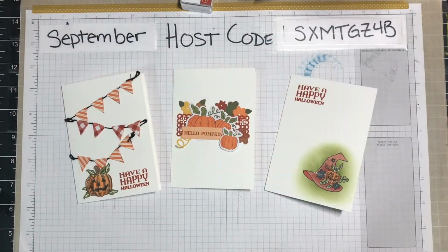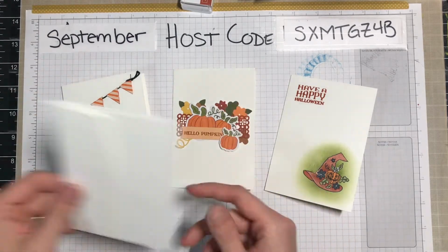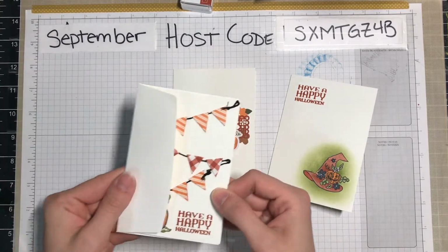Hello again. So these are the card alternatives I came up with. Rather than turning them into treats, I thought I could use some of these components to actually make cards. So here are the three I came up with. I'm actually using our note cards and envelopes. So these would be, say, ready to send out to somebody.